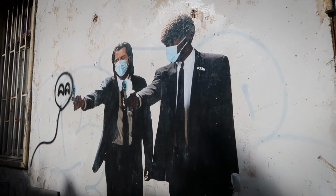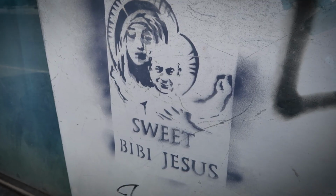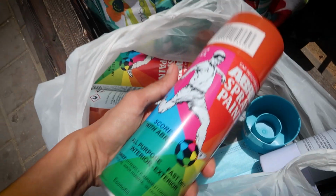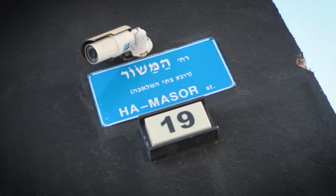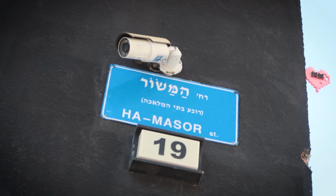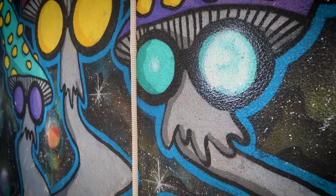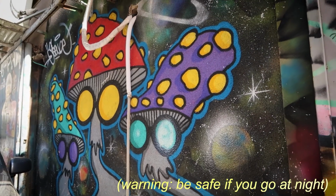You can really see what's going on in Israeli society and politics based on the art because a lot of these pieces are very political. Some of them are very dark, some of them are very confusing, and some of them are just goofy. And as you saw, I was able to grab my own paint and spray my own message on the wall. So right here is the street where you can come down and just play around with your paint. One more tip, I actually heard it's better to come here at night to do graffiti, but for the sake of this video, I came during the day.